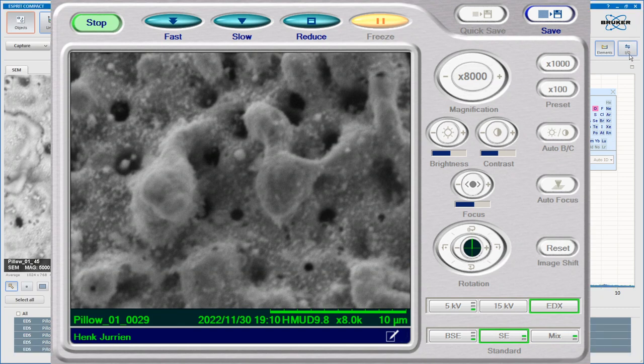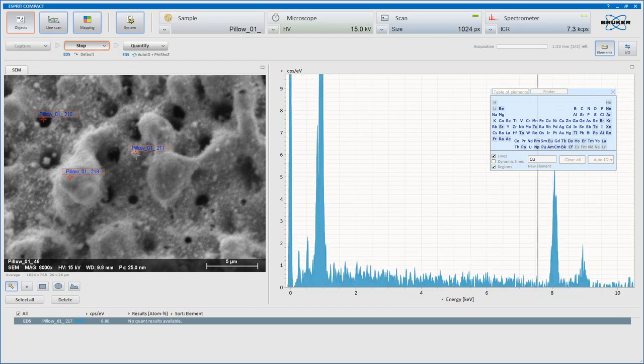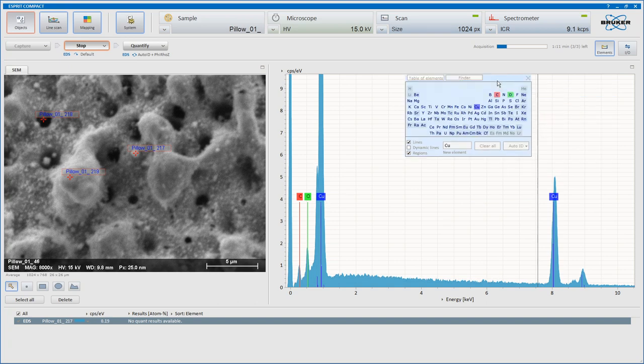Where we are looking at this on the SEM EDS. So we're going to acquire data for these three sample points: 01, 217, 218, and 219. And I'm going to do the auto ID quick. And you can see we have carbon, oxygen, copper. No zinc. The zinc appears to have gone, at least on this spot here.